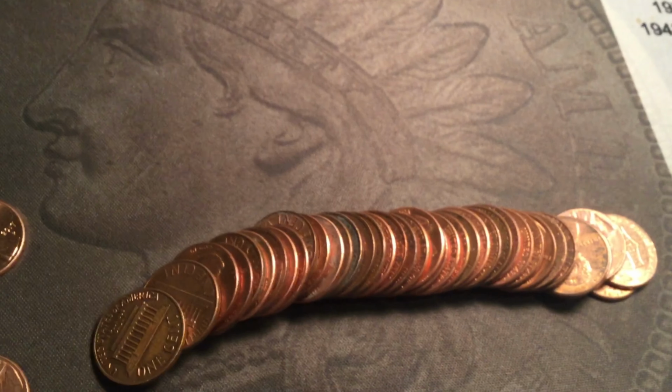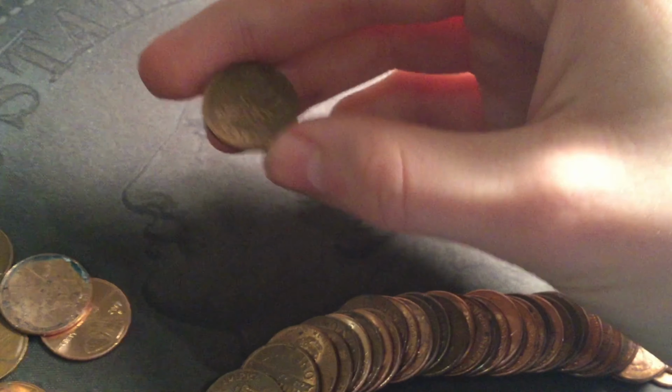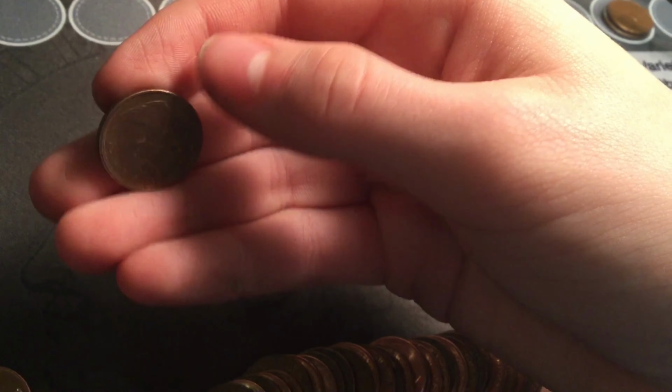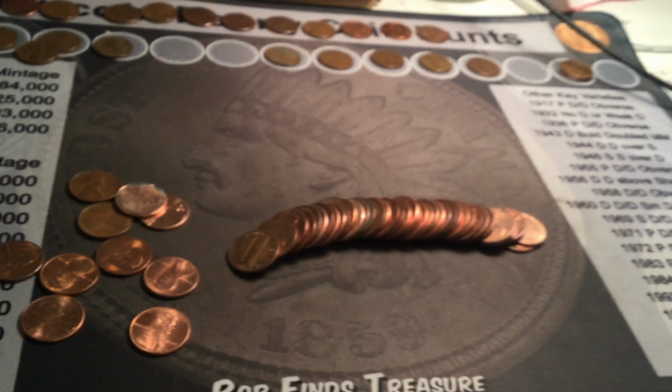I see a Canadian. Where was it? Right here. 1973 Canadian cent. Older than I thought it would be. Didn't look like it was that old from the front. Second Canadian cent. These are all out of order, just a bunch of the side finds. And I'll bring it back in for the next find.